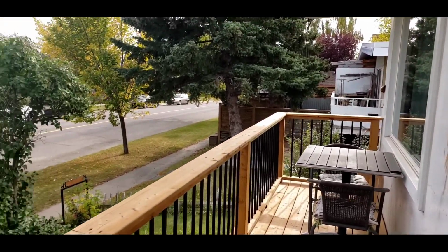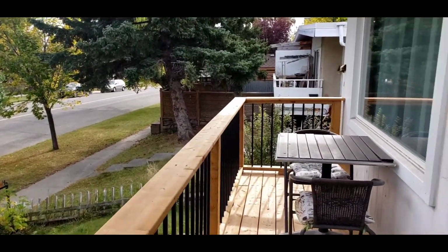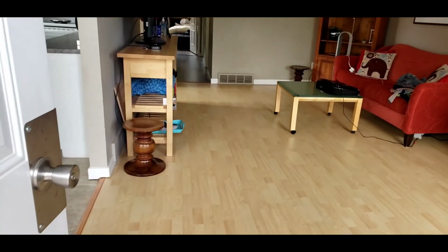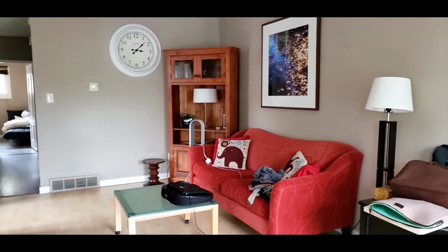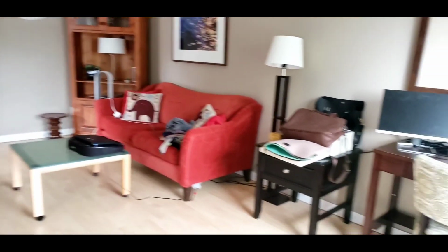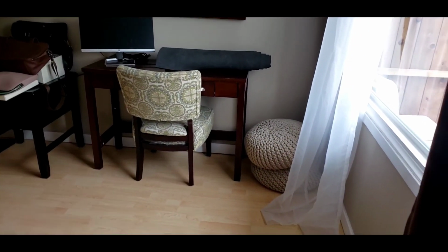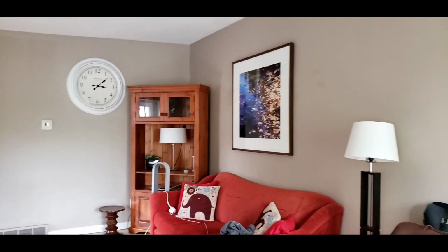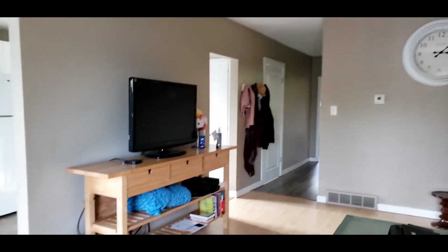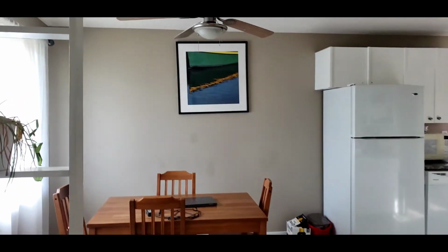So there's a balcony here. The view of the street. Inside is the living room with an office area. Kitchen and dining.